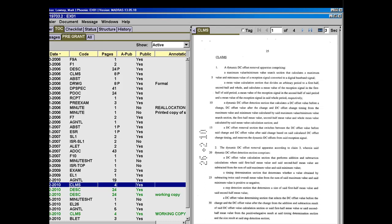Now, we do get applications where the claim is, this thing's great, or some alternative to that. It might well be great, but that's not the kind of claim we're talking about. A claim in this sense is a very legal entity which sets out the monopoly that you seek. And the process of getting these claims in order is kind of tricky.